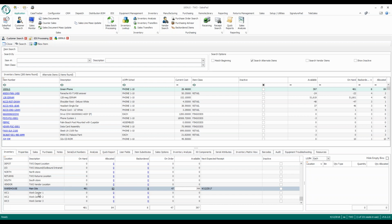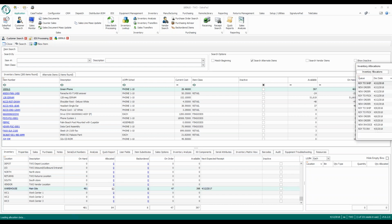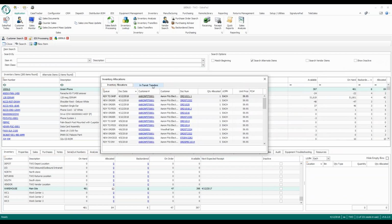What's nice about this inventory tab here is that if we highlight a specific warehouse or location where this item is assigned to, and we have some inventory allocated, we can click on that allocation, and it'll pull up this inventory allocation screen where I can see all of the documents that this inventory is allocated to.